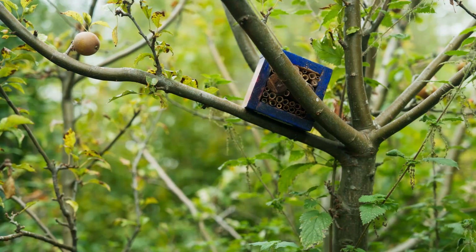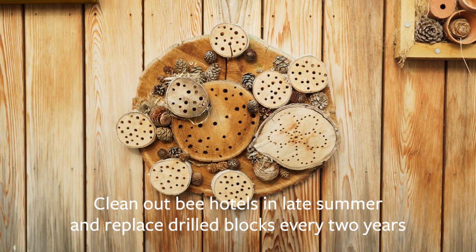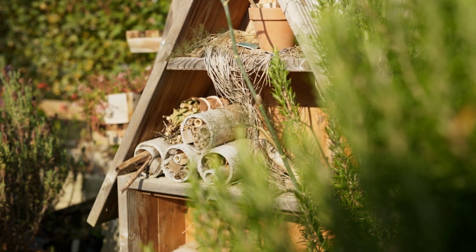Not all bees favour human-made accommodation, but bee hotels designed for solitary bees have a high success rate. They can be bought or made by drilling holes of varying sizes into a block of wood. Position bee hotels in a nice sunny spot.